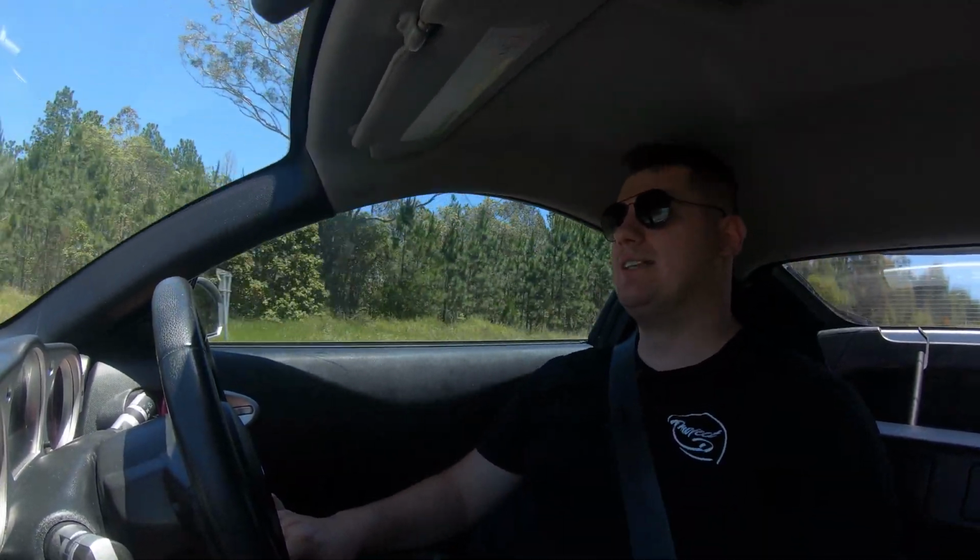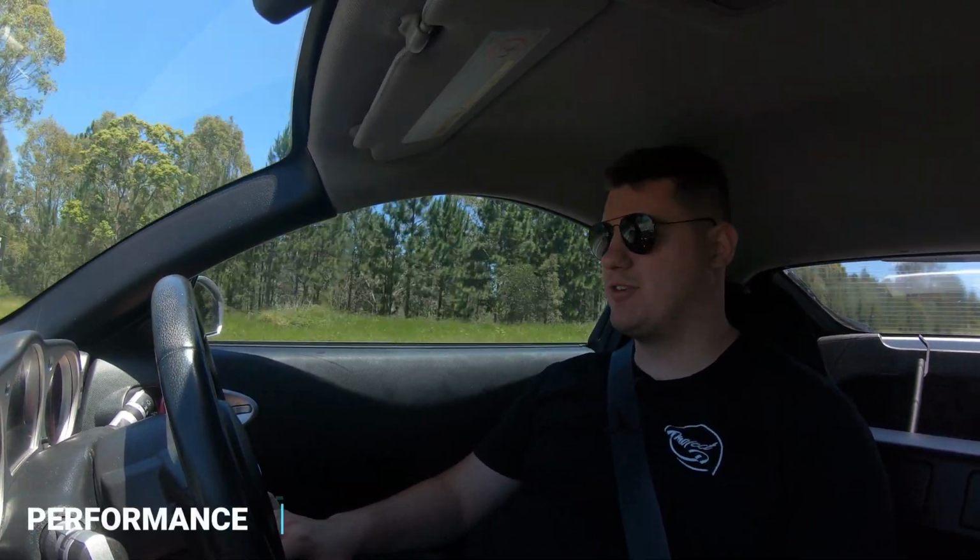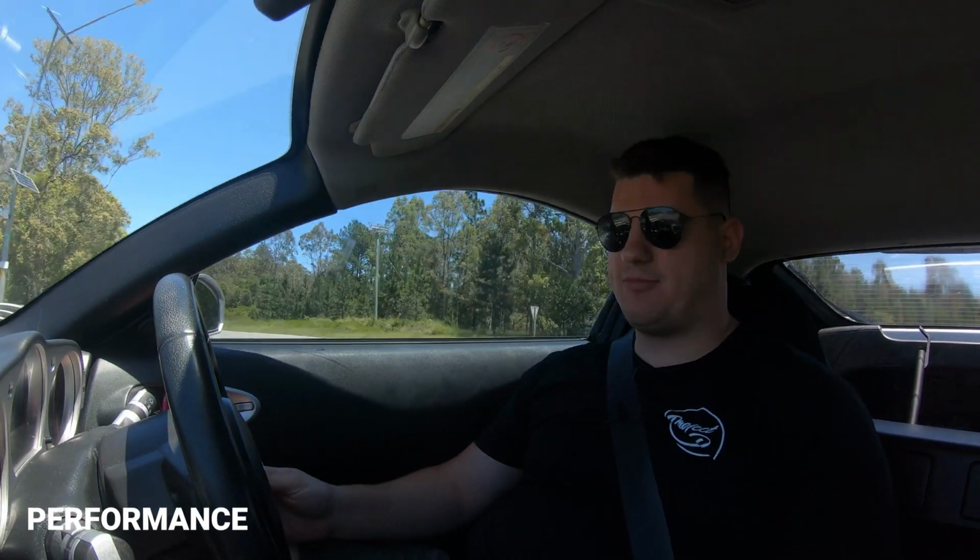So the mighty 350Z, Nissan's jump back into the Z platform from the 300ZX, which it had massive shoes to fill. That last 300ZX, twin turbo V6, pretty much a baby GTR, just rear wheel drive. First impressions.